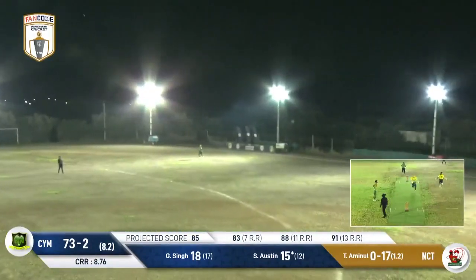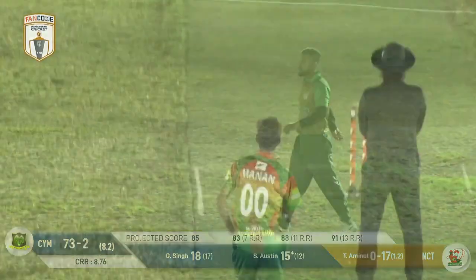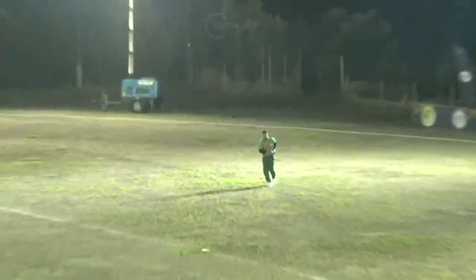This one's popped up in the air. Could be a catching chance. The fielder's underneath it. It's Neeraj Tiwari underneath it. The Punjab Lions skipper, who's on loan for the Nicosia Tigers, does a brilliant, brilliant bit of fielding. Nice catch taken by him and Austin.